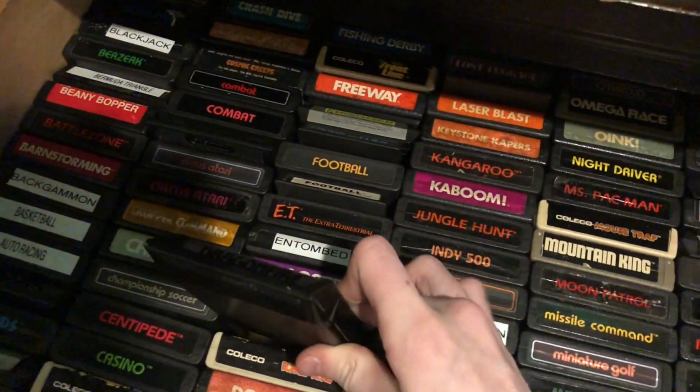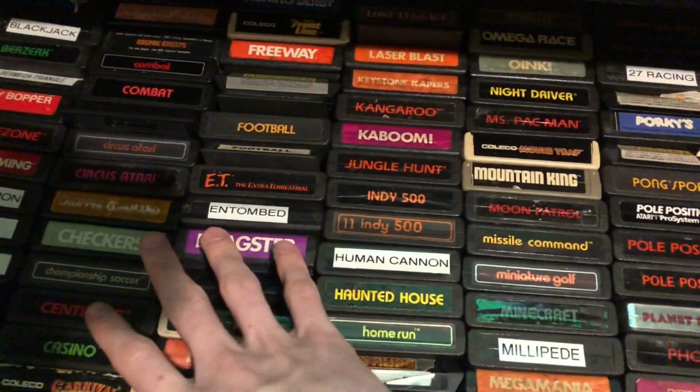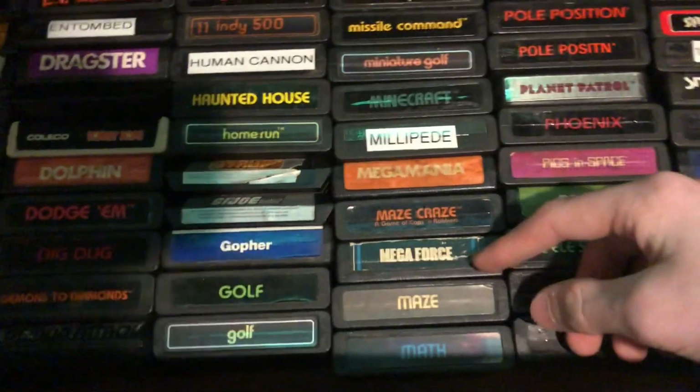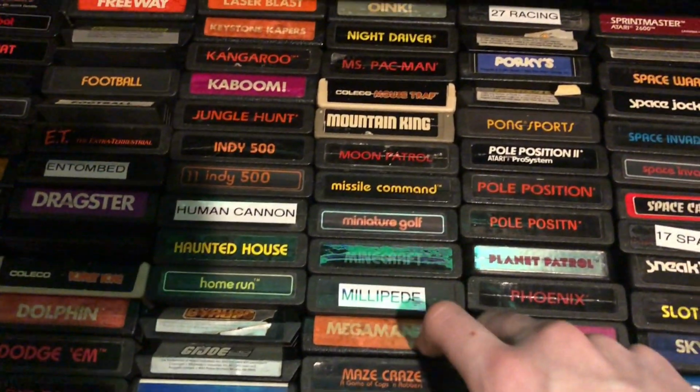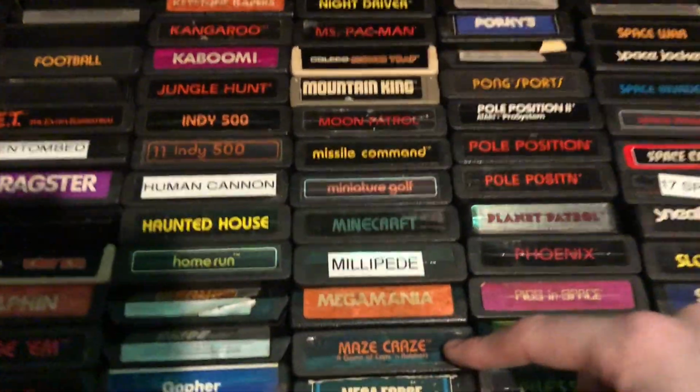And of course, I keep all of my Atari games alphabetically organized. But yeah, gotta have Math, that's a great one. Maze Craze is a really fun one. Really simple, but really good.